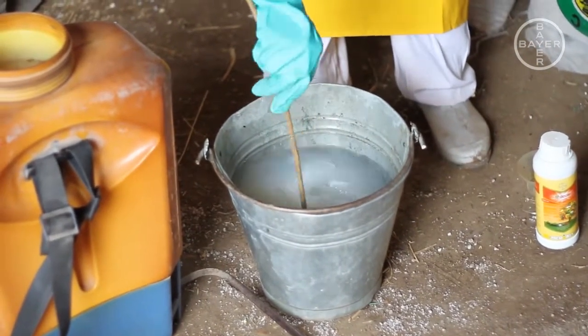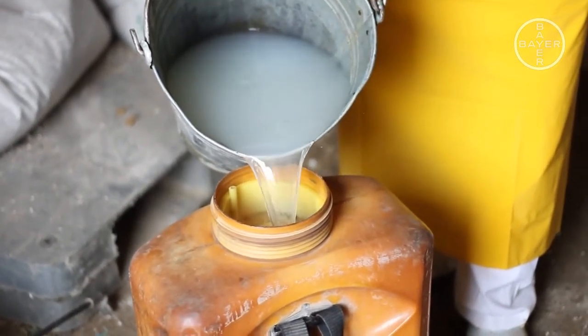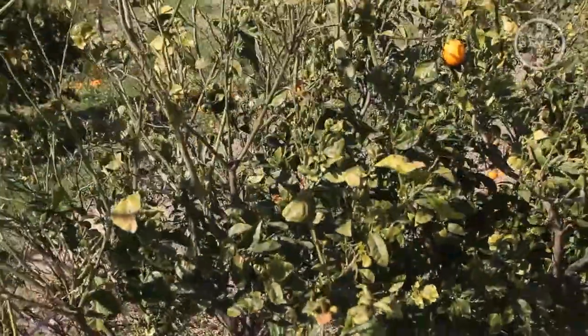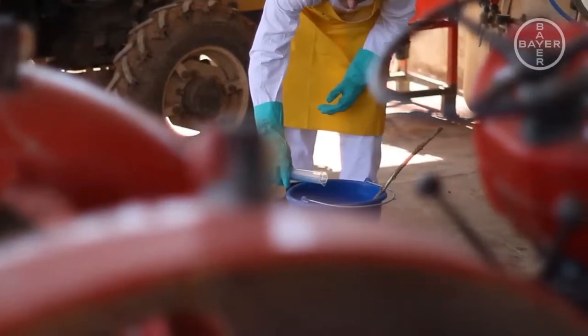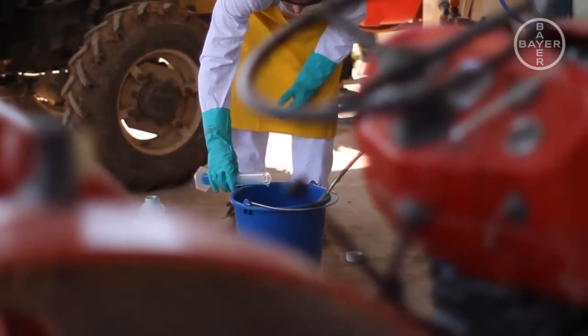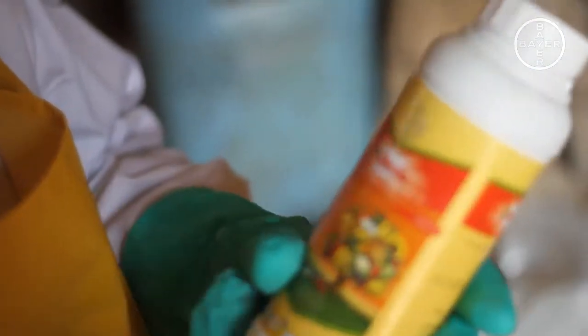If you use too little, the mixture will not be effective, and if you use too much, the plants may be damaged and you may risk higher residues in the harvested crop. Pesticides are expensive. Always keep this rule in mind: as much as necessary, but as little as possible. Always follow the label instructions. Only trained and experienced people should work with pesticides.